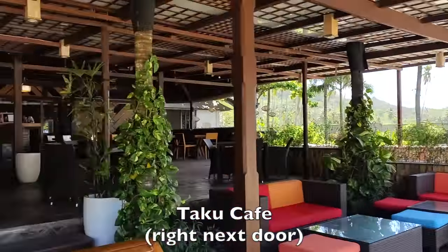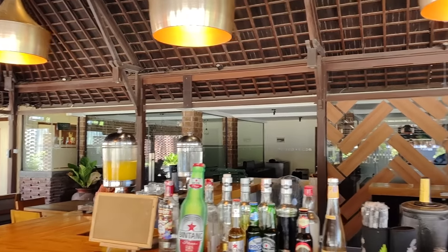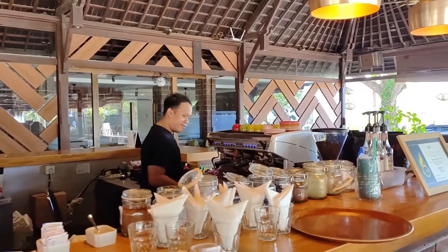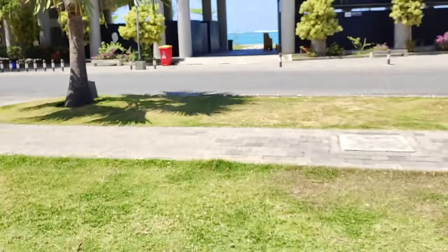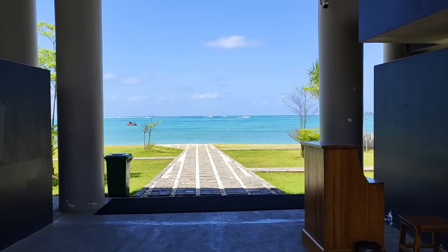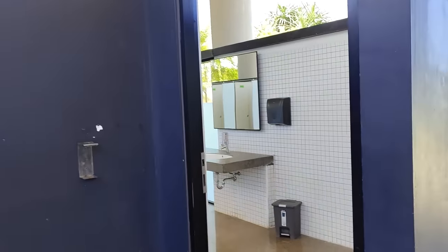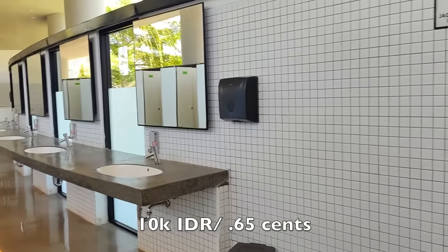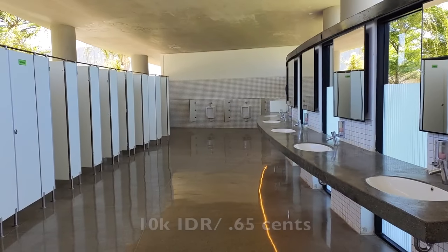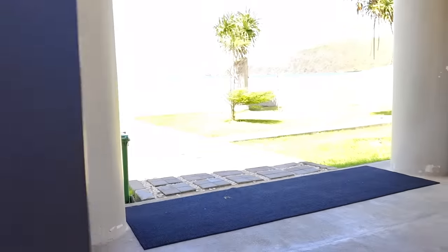Bike. Epic bar. Welcome back. The previous bit I was here at Taku. Wonderful staff. Fantastic coffee. Okay, coffee in hand, beach right there. Let's go. Oh, also in case you missed it in the previous bit, the public facilities they have here, you have to pay, I think it's 10,000 rupiah for a shower and to use it. But look at that, spotless. I want to say eat off the floor, but you know, it is a bathroom.